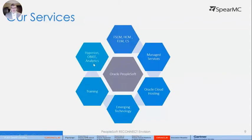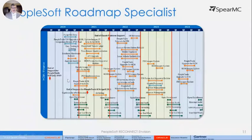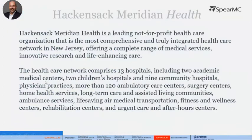We also lump Kibana in there, but generally these are an extension of customers that are running PeopleSoft as their main ERP application. All right, I'm not going to continue to talk about SpearMC because I want to get into the meat of it. This is an example of road mapping that we are doing a lot of with our clients lately. Gary, if you wouldn't mind introducing Hackettstown Meridian Health.